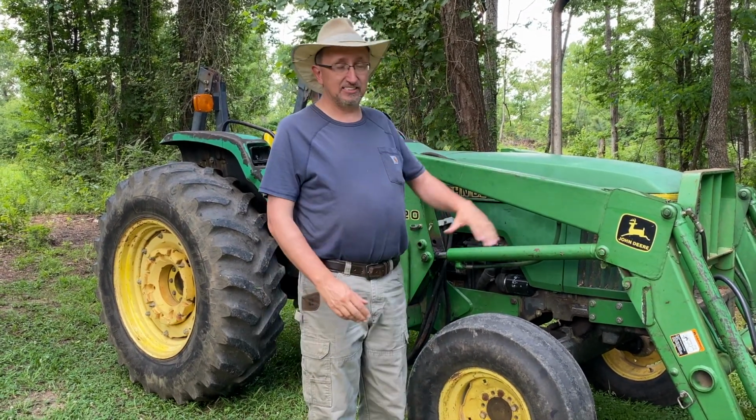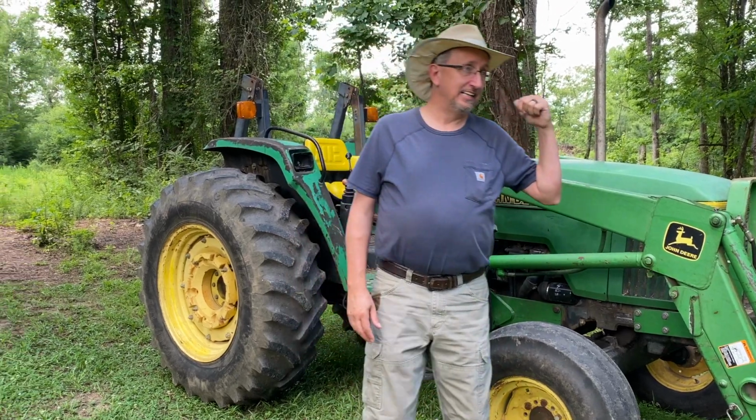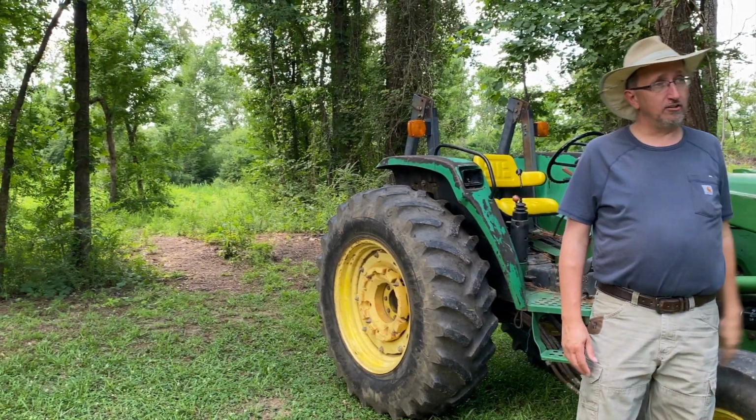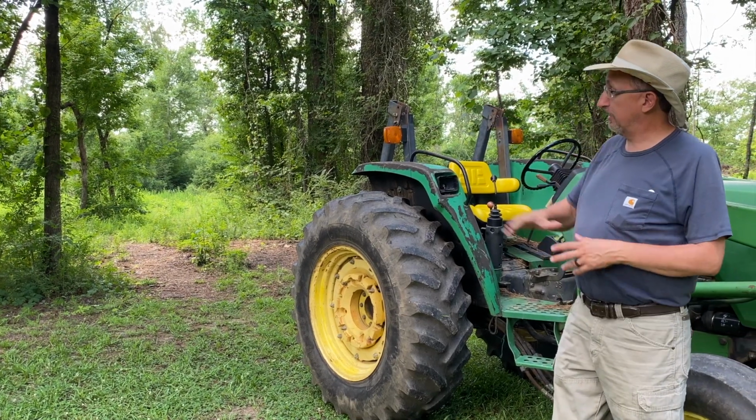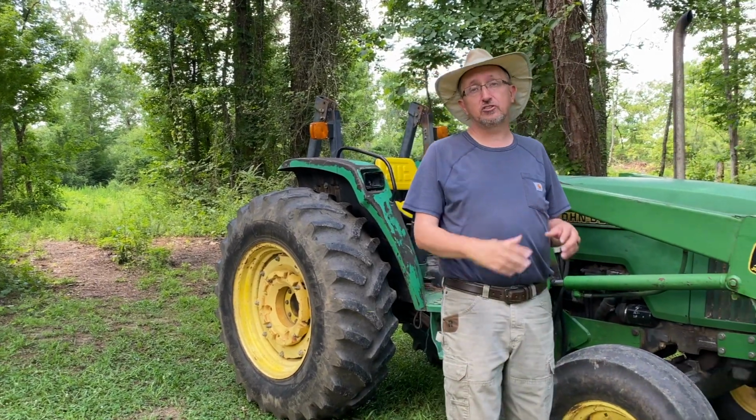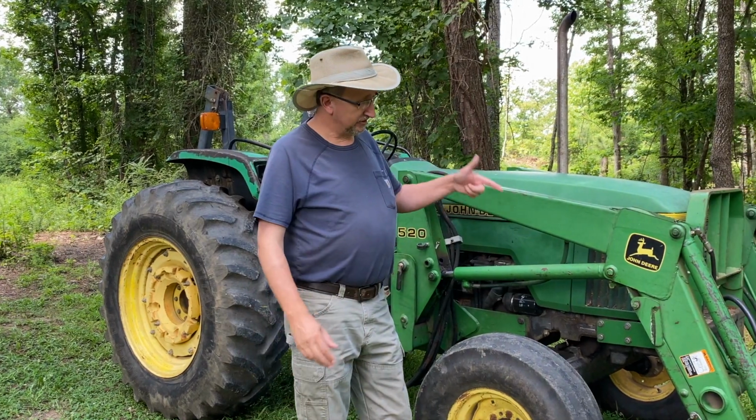We're excited to get this extra acreage. If you know anything about us, you know we were sitting on about 20 acres. We bought an extra roughly 5 acres that I'm turning into what I call the upper pasture. And you know, this tractor is going to help us with that.